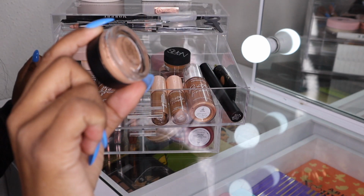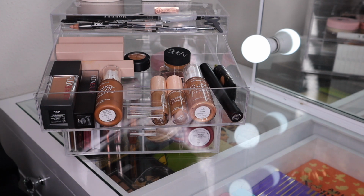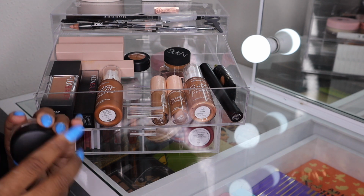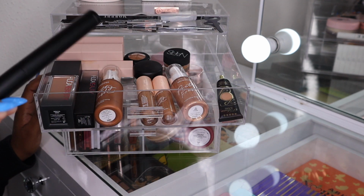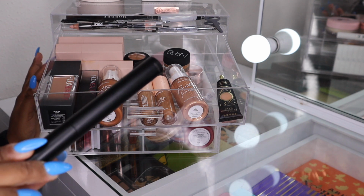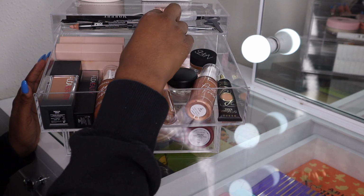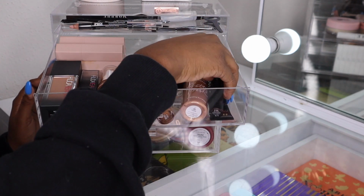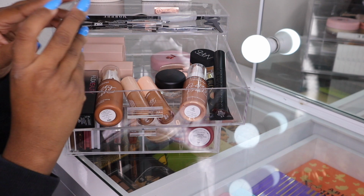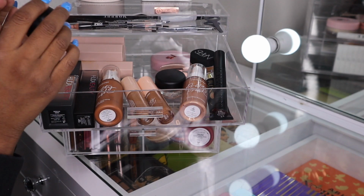I have my MAC Paint Pot Eye Primer. Oh, as much as I don't want to... No, I want to keep this in here because I love it. But I am going to probably add another eye primer to this. My Morphe Mascara, I think I might switch this out even though I don't really want to, but I think I will. And then I also, no, actually I lied. I want the Morphe mascara, but I'm going to add another mascara to this. Then I just have this matte concealer, which I use to clean up my brows. This is just not going anywhere.